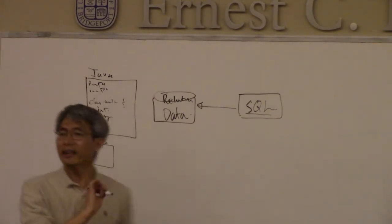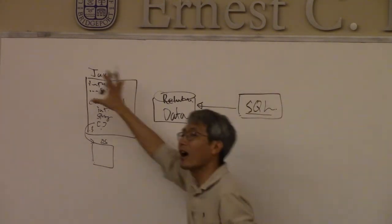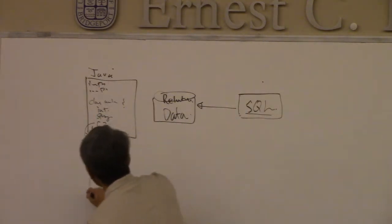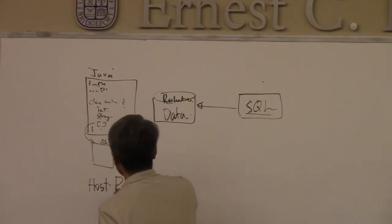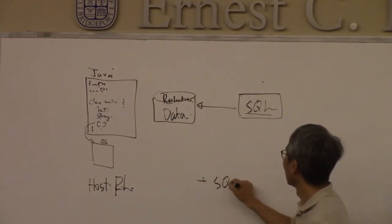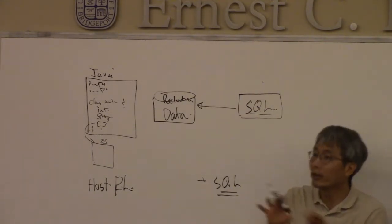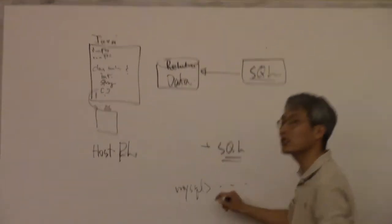So that's the problem. If we use SQL as part of our programming, we definitely use Java plus SQL. From now on, we are going to call this language the host programming language. So host programming language plus SQL. What about SQL only? We have used SQL using the SQL prompt, the SQL interpreter. So log on to MySQL, then select the data. We can select the data.